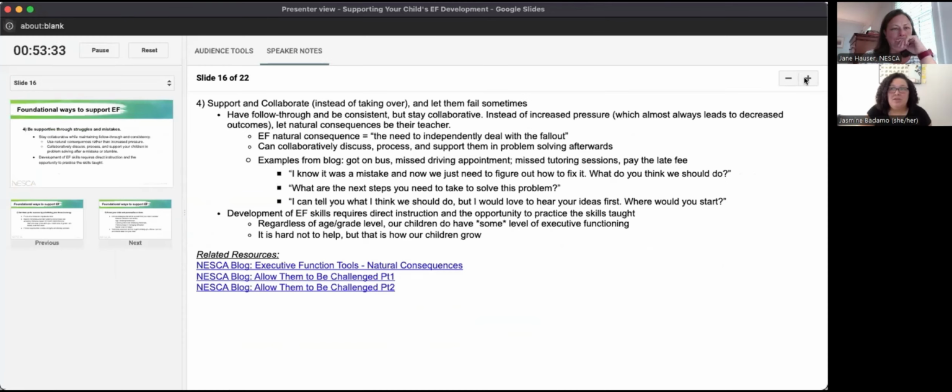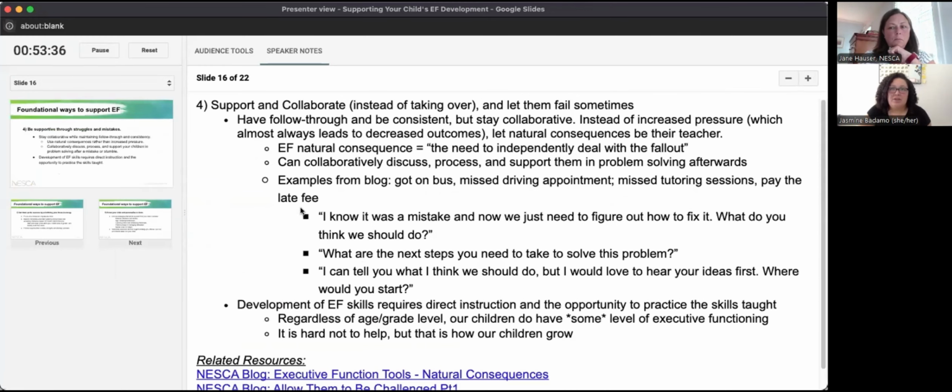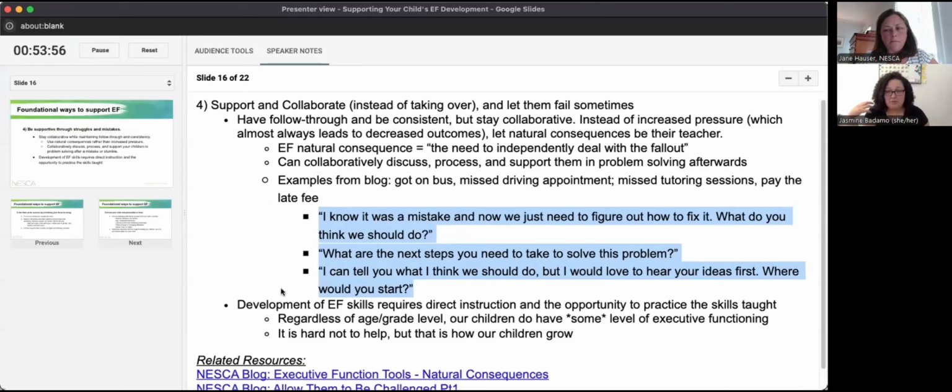So these are some examples of the kind of phrasing that you could use if you're supporting your child through a mistake. You first want to make sure to validate their emotions and their experience, because if they've made a mistake, they're going to be emotionally overwhelmed or dysregulated. And when you're in a state of emotional overwhelm, you have less access to your prefrontal cortex, less access to your thinking brain. So once you've co-regulated with your child and they're feeling calmer, then you can guide them through the repair part of their mistake by saying, I know it was a mistake, and now we just need to figure out how to fix it.